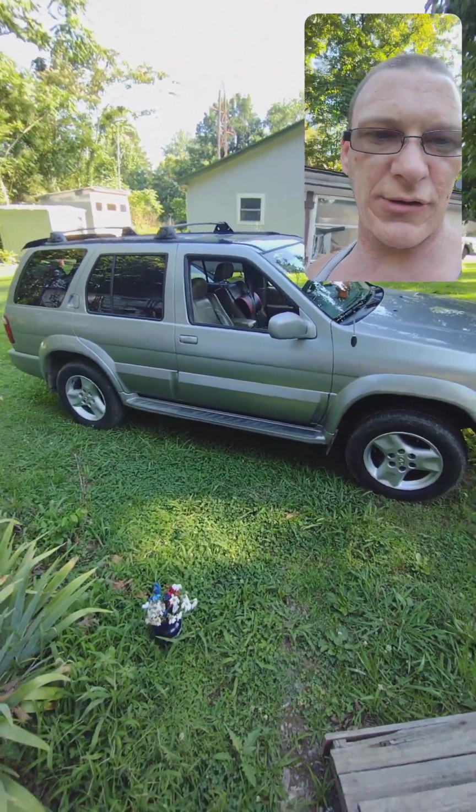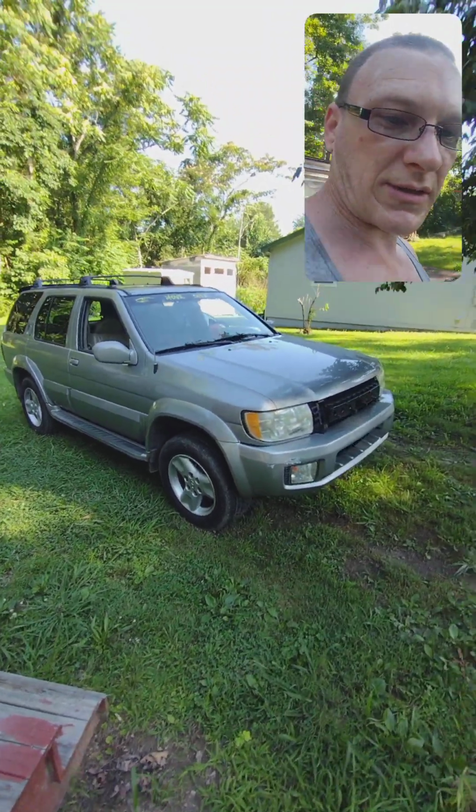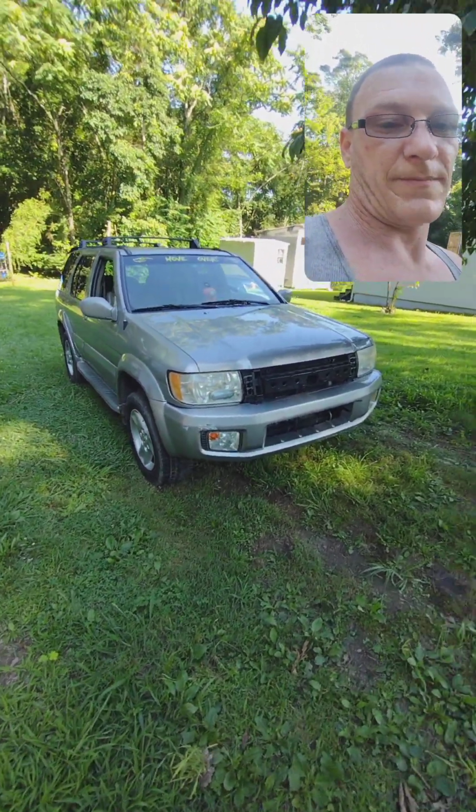And it's been a really good truck. Even though it doesn't have reverse, it still does its best to keep going. I just have to find parking spots I can pull through when I go places.